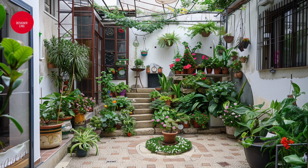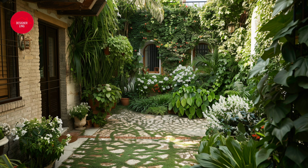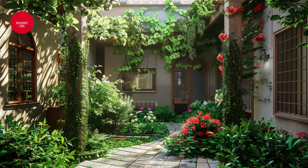Define your priorities. Do you prioritize a small herb garden for fresh ingredients, a vibrant pollinator haven to attract butterflies, or a cozy seating area for relaxation? Prioritize based on your preferences and available space. 2. Embrace the small space.